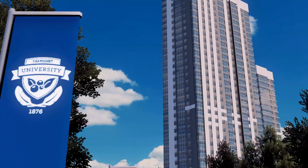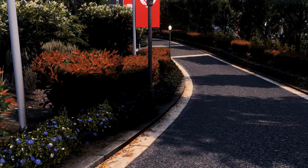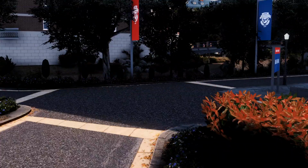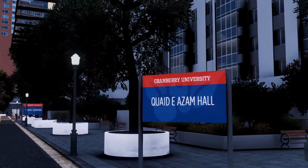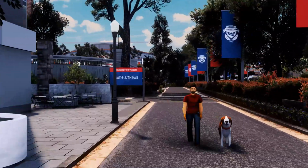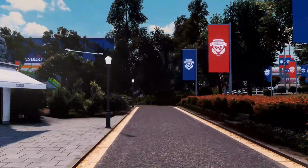So just look at the views on these, man. Oh my gosh, this looks so good. As if I was walking on campus. So let's go back down this way. And then I think we need to pivot this way. Yeah, let's go this way. Yep, and then we go to our stadiums.